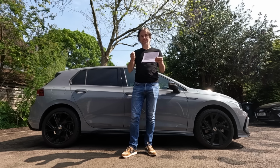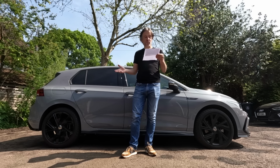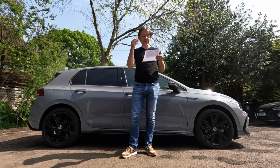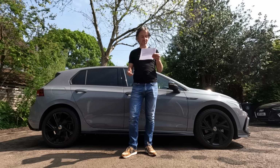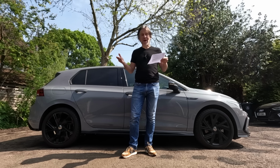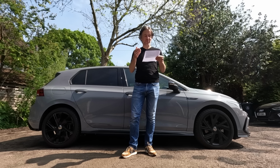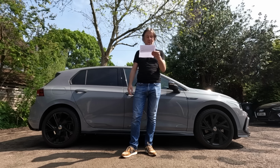I guess the difference is the power. We only have 190 horsepower here. Golf R has 320, so it's not as keen a revver as the R, but actually the torque figure does compensate to some degree. So we might have well under a third of the R's power, but we have well over 3/4 of its torque, so 320 newton meters here versus 420 for the R.